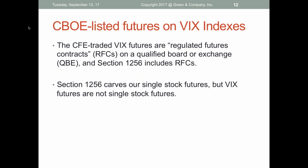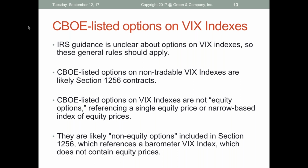Now, keep in mind, Section 1256 carves out single stock futures, where they really call them securities, not futures. But the VIX future is not a single stock future, even the one on Apple, because it's not on Apple. It's on a fear index that relates to Apple. Let's go to the next one.